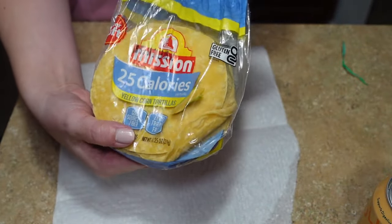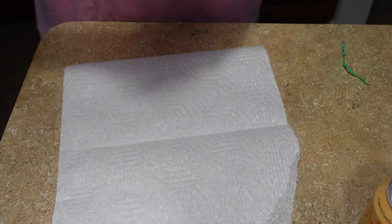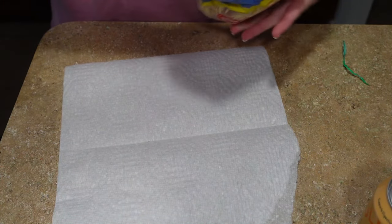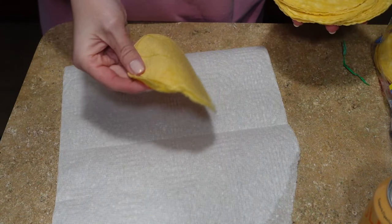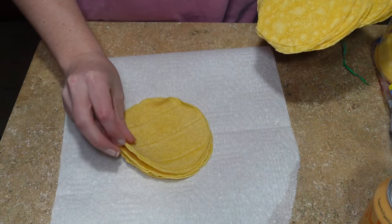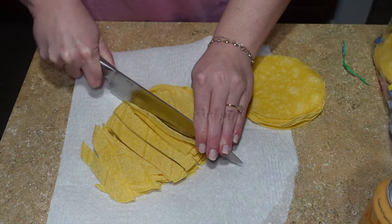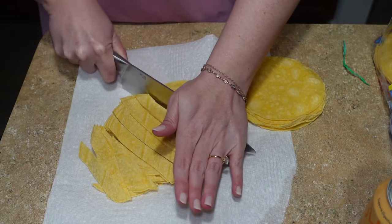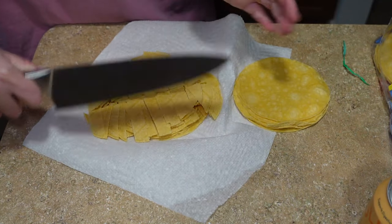Okay, these are the tortillas I got, not even 25 calories a piece. It says four tortillas is 90. I don't really know if I'm gonna track the calories on this. And I'm gonna do strips and then cut these in half.